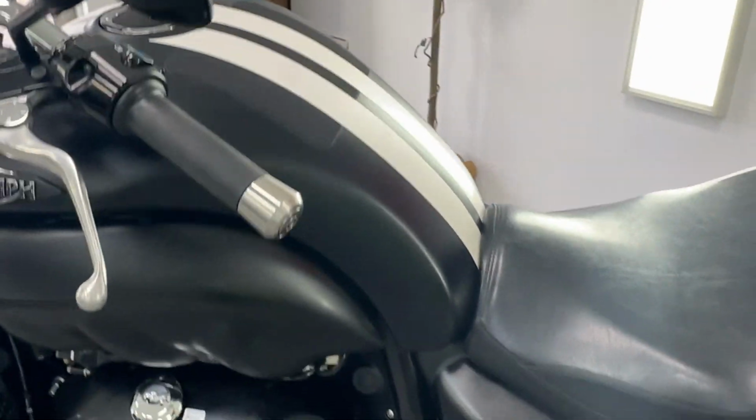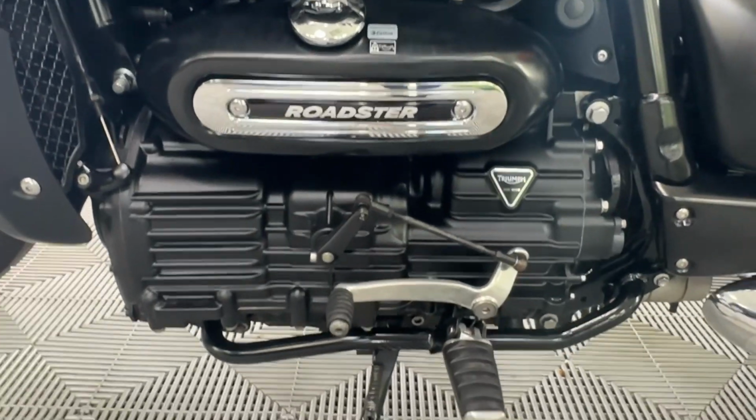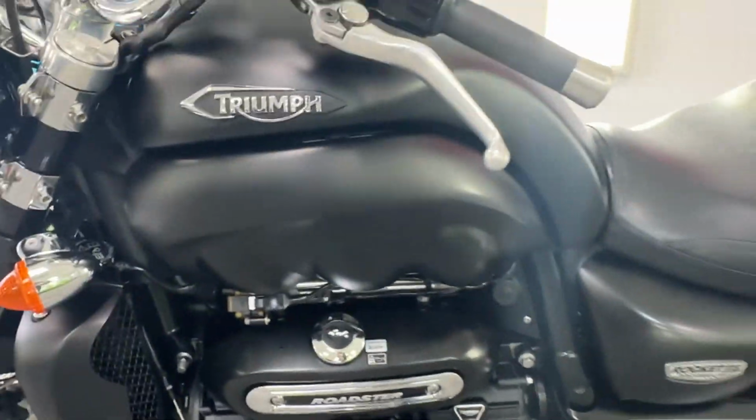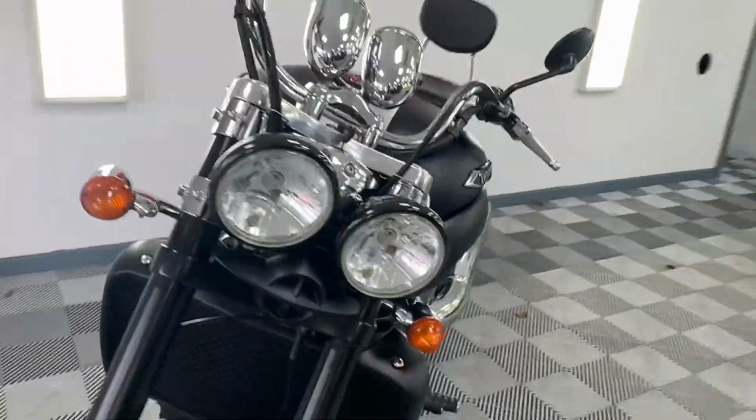Tank, lovely. Engine casing, etc., just spot on. Really, really good. Well, it looks like new there, to be fair. Going to finance, we can look at part exchanges.